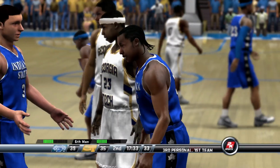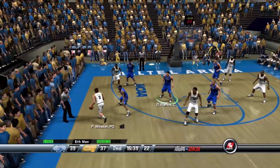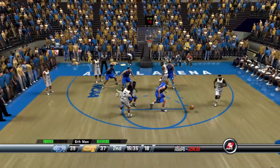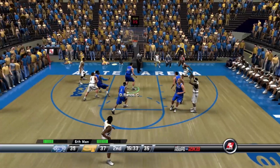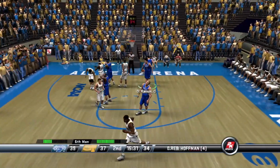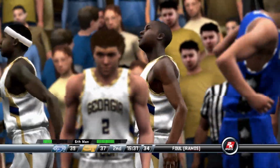Not as wild as Quinn Hoffman going off, though, as they're going to call a foul here. It looks like it's on Baraseka, as that eventually leads to 2 free throws for Quinn Hoffman. Again, a questionable shooting foul. Didn't think it was actually in a meaningful shooting motion, but I might have been wrong. And we're just struggling to guard Quinn Hoffman on the glass.